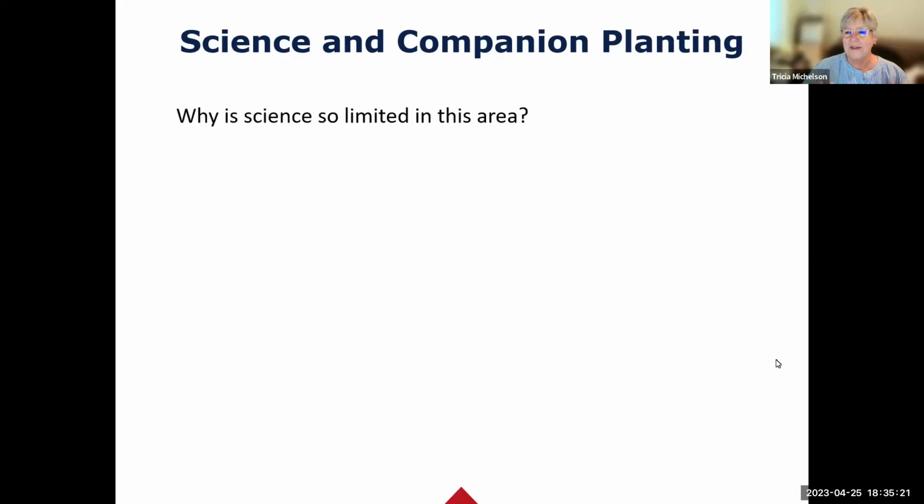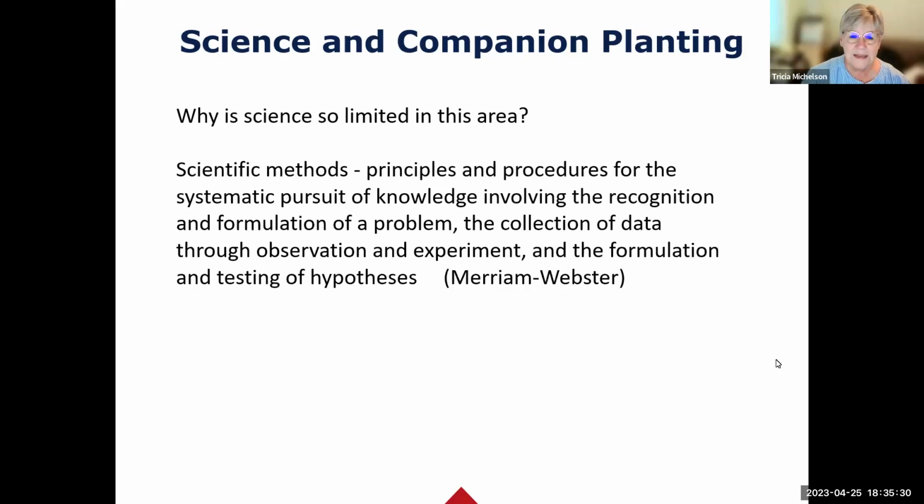And you have to ask, why is science so limited in this area? Because it is truly a hugely popular subject. Well, you look at scientific methods in the definition, and the definition from Merriam-Webster is principles and procedures for systematic pursuit of knowledge involving the recognition and formulation of a problem. Well, we can pretty much figure that out for plants in our yard. The next part, though, is the gotcha, the collection of data through observation and experiment. And therein lies the problem with science and companion planting.